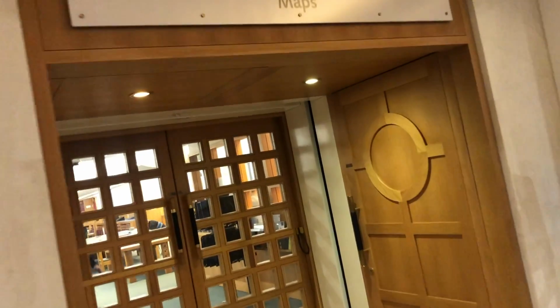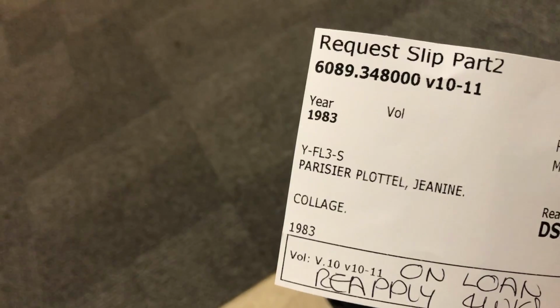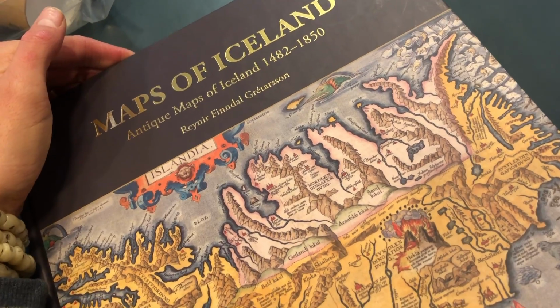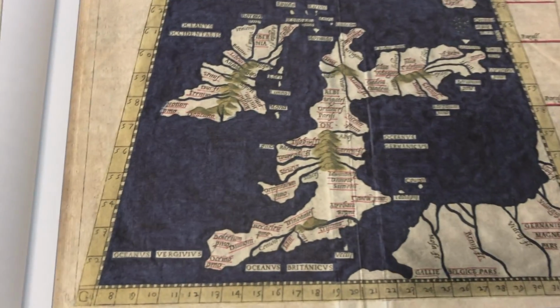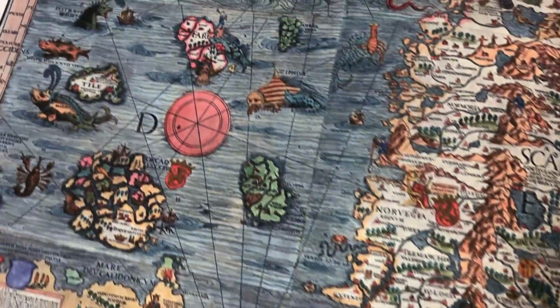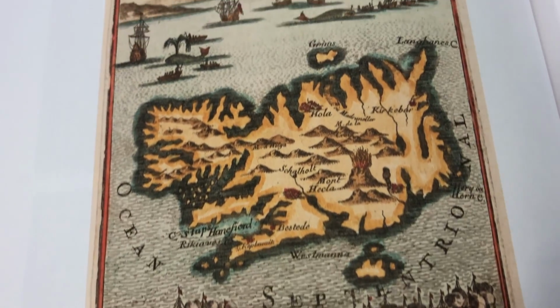And here I am in the maps section. I had to wait at the desk for a while. Unfortunately, they couldn't give me the book I had ordered because it's in use by someone else. And so I decided to check out a random book on maps of Iceland. I have a thing for maps. I think it's wonderful. Look at what they've done to the UK on this map. It's amazing. And then the others are representations of Iceland, which are particularly great when they involve a range of various sea monsters.